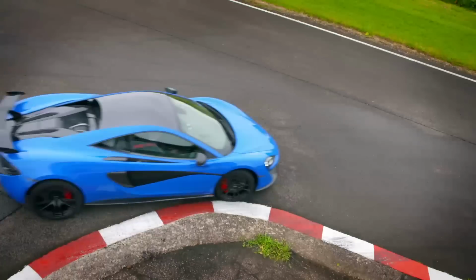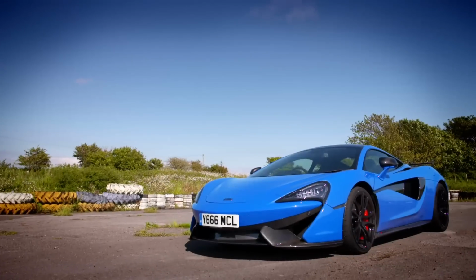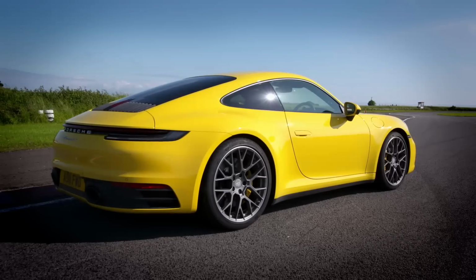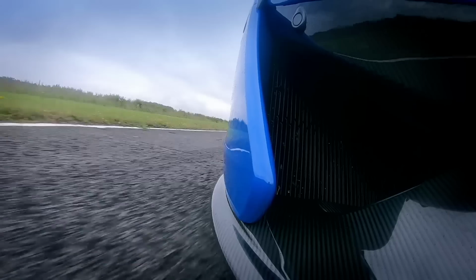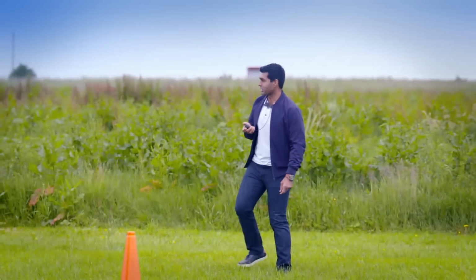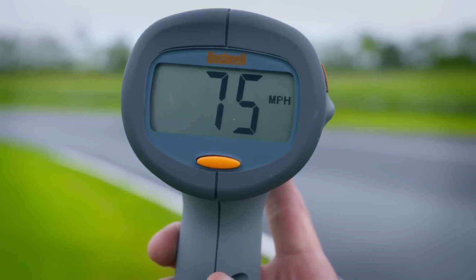Welcome back to the final part of our feisty supercar fight, where Karun and I are finding out if the McLaren 570S has got what it takes to snatch the title of supercar icon from the legendary Porsche 911. Earlier, it was the 570S that proved itself the most sprightly across our agility course. Oh, this looks quicker. 20.65. But it was the Porsche 911 that took victory in the cornering challenge.